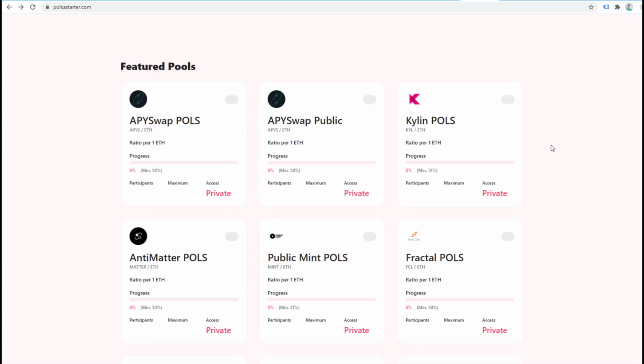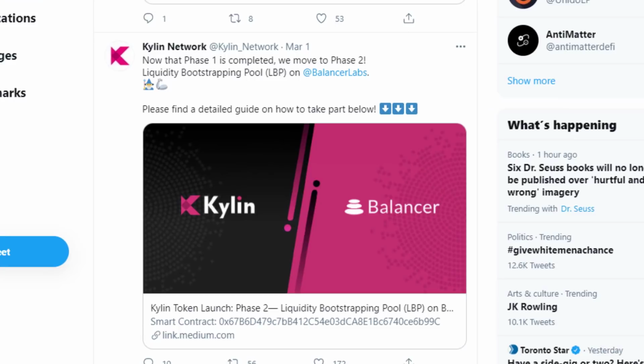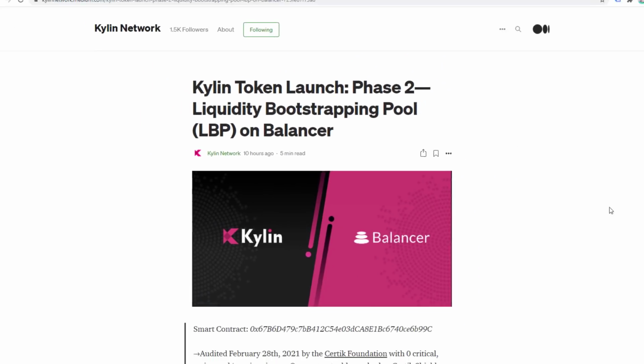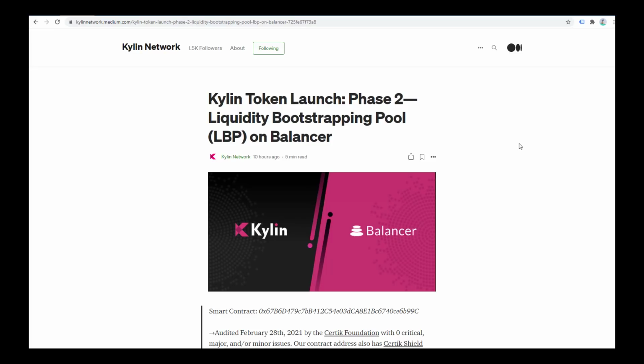Didn't happen for me. Those of you who were able to get it, good for you. The key to this though, guys, is these are locked up, okay? The people who got their Kyle tokens through Polkastarter, they don't get their tokens yet. Locked up right now. So impossible to get them through this now. That is over. That brings us to phase 2 and the Balancer liquidity bootstrapping pool. They have an article here on the Kylin Network Medium blog. If you're interested, you got to read through this. A lot of important information. I've actually never participated in one of these liquidity bootstrapping pools, but let me walk through what I have gathered so far about how this works.